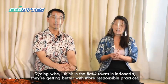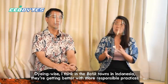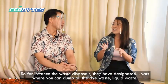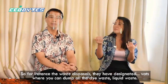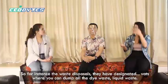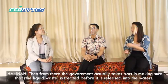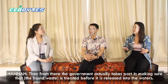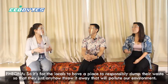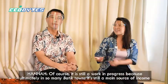For the dyeing, I think in the batik towns in Indonesia, they're getting better with more responsible practices. For instance, they have waste disposal. They have a designated vat where you can dump all the liquid waste in a specific area. And then the government takes part in making sure that it is treated before it's released into the waters. So the locals have a place to responsibly dump it, so that they don't just anyhow throw it away and pollute our environment. That's right. But of course, it's still a work in progress, right? Yeah.